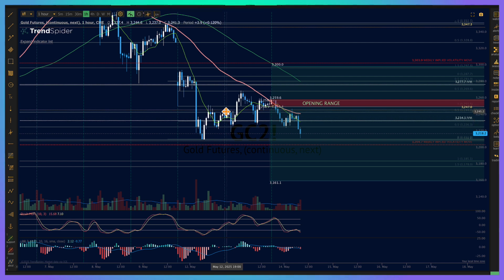If we want to stare down that opening range failed bounce of the prior day, we can say, all right, if it comes back into 32.47, I'm going to take that short, and then I'm going to move it down into my implied volatility move at 3,234, and then 32.26, where it bounced yesterday in early market trading. So what do we expect now? We expect the buyers to try to bounce it off of this 3,210. We can see them trying to do that.